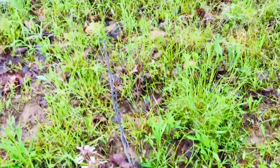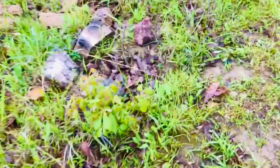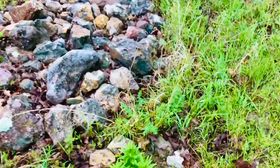Well, we got some other things here. We planted these redbud trees last year. I don't know how they're gonna do. I got one. Oh yeah, she's doing good. Oh yeah, good.